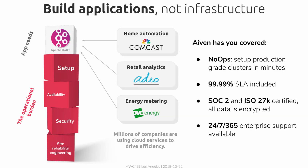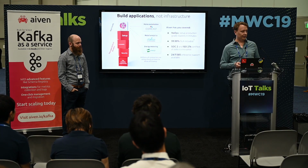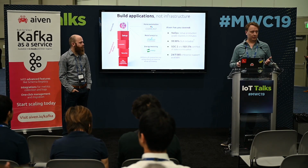So millions of businesses are already building new applications and new technologies and products around use cases where some of these interesting open source technologies are very beneficial, but they really shouldn't be in the business of having to manage those systems and having to set them up and make sure that they scale with their user base while staying secure and available. So what we've built at Aiven is a cloud platform that really has you covered on all fronts. So you can just focus on your application innovation and building your IoT products, while we take care of running the platform for you.